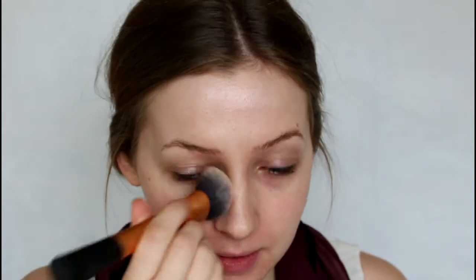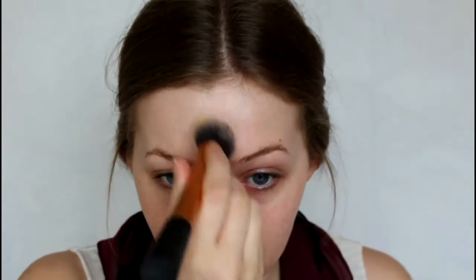And this foundation is brilliant at the minute for me because the weather has changed here dramatically and it's gone very cold and dull and rainy, so it's taking its toll on my skin. I'm having a lot of redness and stuff like that, so this is really evening out my skin tone. It's taking a lot of the redness away and evening out all my dark circles, which is good. So just applying that all over my skin.